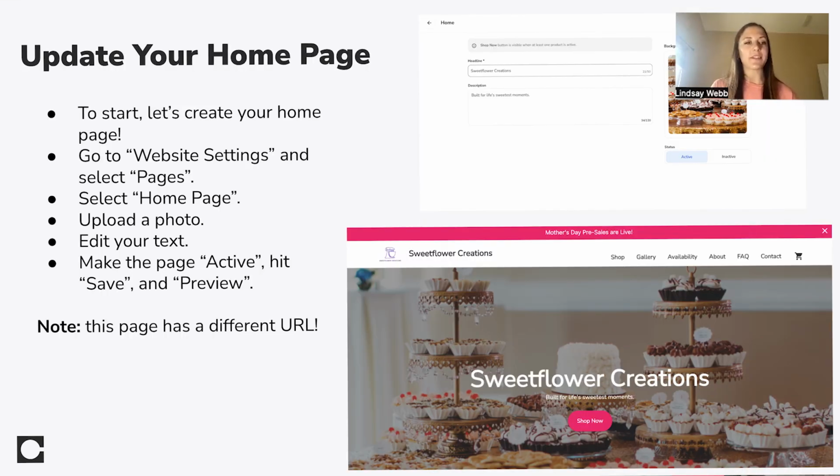The first page you are able to add to your Castiron site is your homepage. Again, you'll want to go to your website settings and select pages. From there, select homepage, and all you have to do are 3 things. It's very, very simple to achieve a very professional and clean look. Number 1, upload a photo.